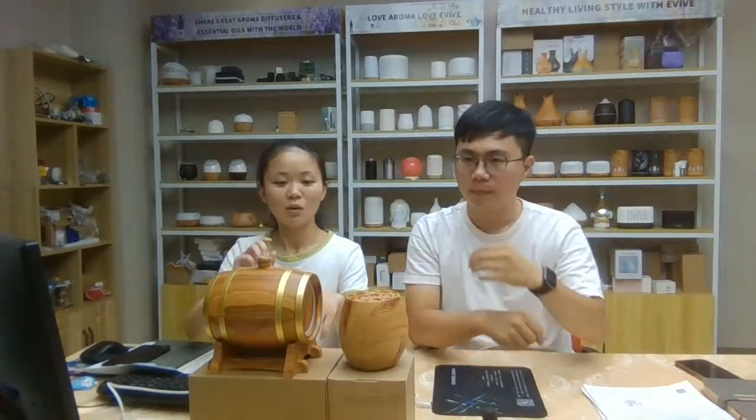Now Summer will introduce today's products. Before I introduce these two diffusers in more detail, I will talk about the features of plastic aroma diffusers, because these two diffusers belong to the plastic aroma diffusers in terms of material. Plastic aroma diffusers have a simple and modern look, and are widely used in multiple locations, such as home, hotel, yoga, and office.